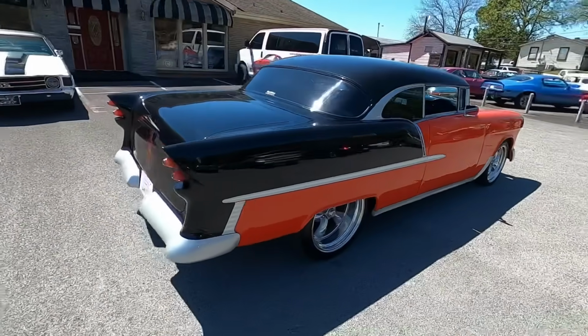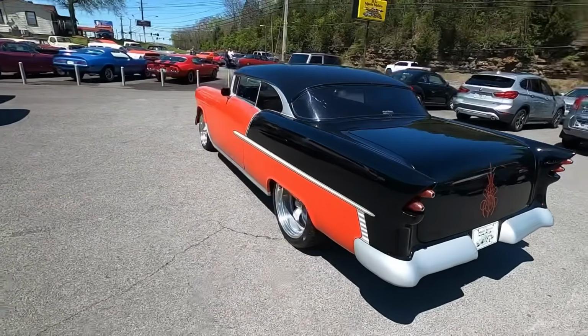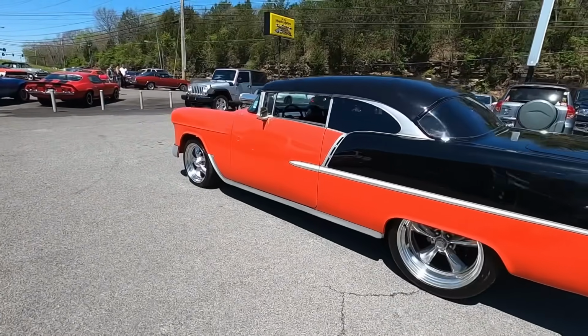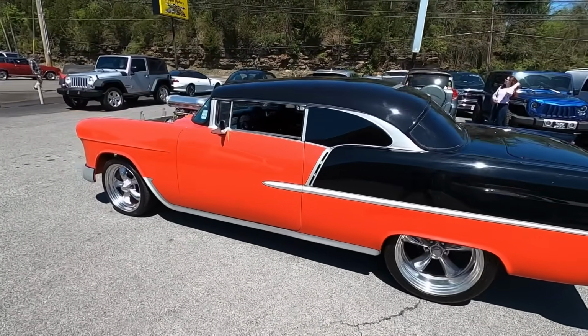Looks like ostrich interior, custom pinstriping on the back. Aftermarket set of American Racing wheels, four-wheel disc brakes all the way around. This is a pretty sweet ride.